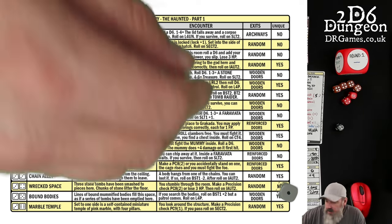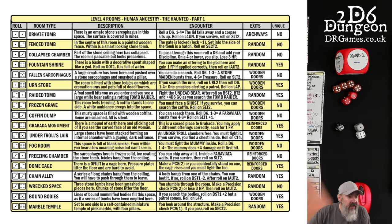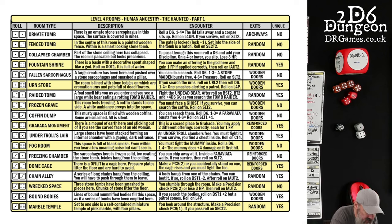There's a basin with a decorative spout. Well, not mine. Mine is terrible. Shaped like a god, roll on GOT1. It's full of water, so more water. You can make an offering to the god here and gain 1 FP. It is random exits, and yes, it is unique. So we will put a little star in here to remember that this is unique. And the god is on GOT1.